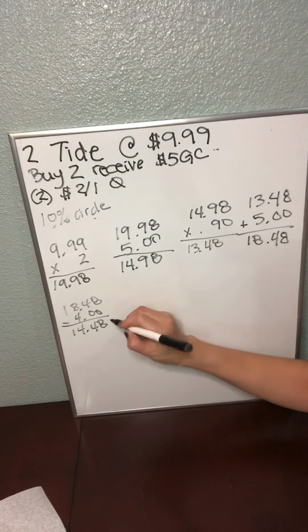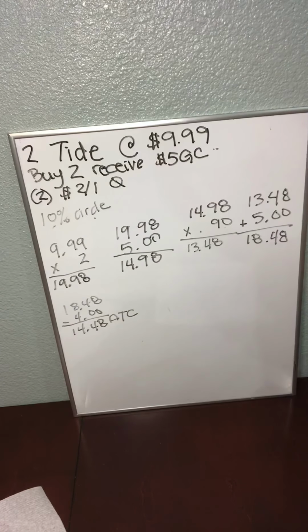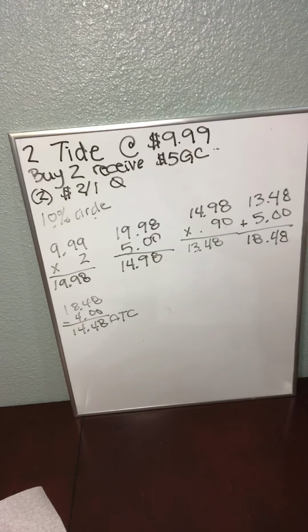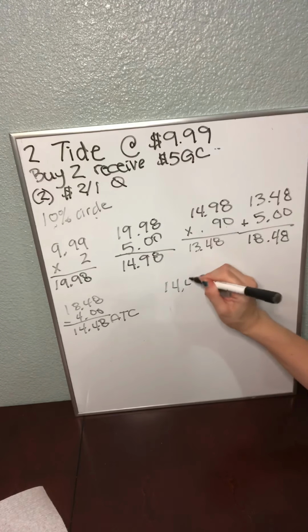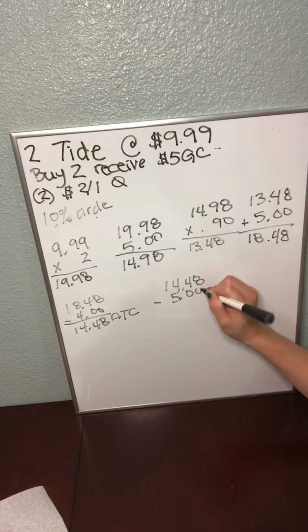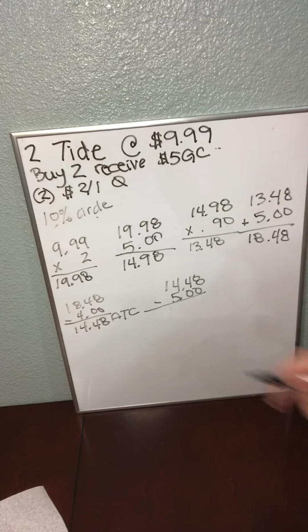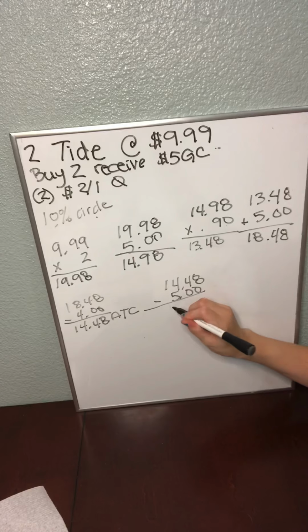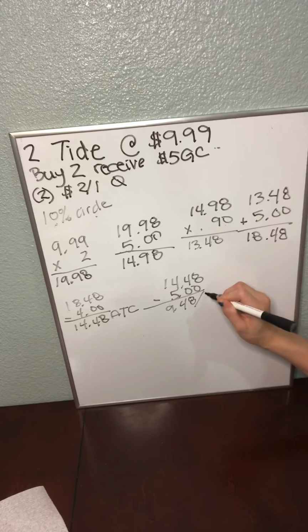But then we're not quite done yet. This is the amount to cashier. Now we need to factor in the gift card we're getting back. So that's $14.48 minus the $5 gift card that the cashier is going to give us because it's a buy two, receive a $5 gift card. So that's going to be $9.48 for the two.